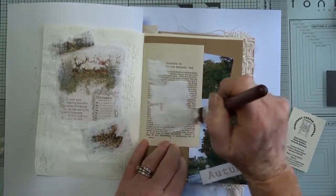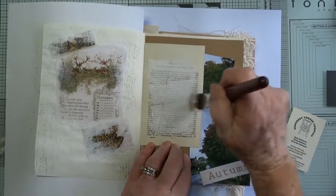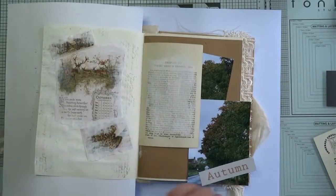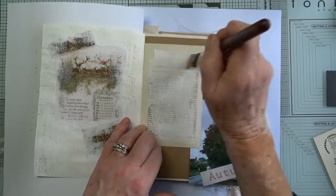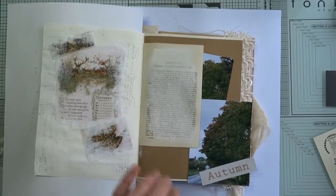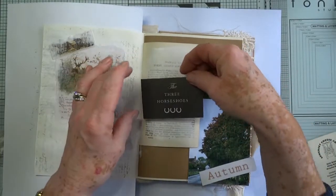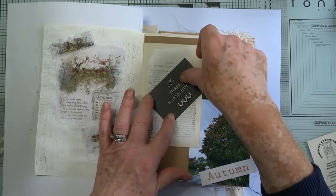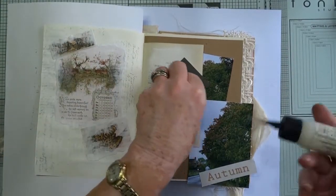So I want to put these business cards in here, and I'm thinking that's going to need some colour behind it. So if I gesso it first, let that dry, and then I can put some colour behind it. Although saying that, well, that won't go. I don't suppose it matters if it hangs off the edge. Okay, that's not going to stick.